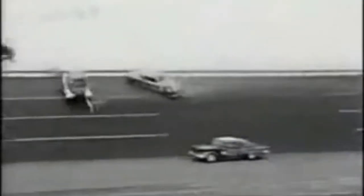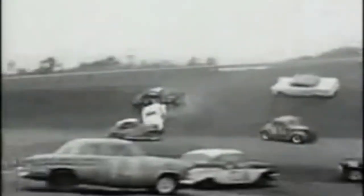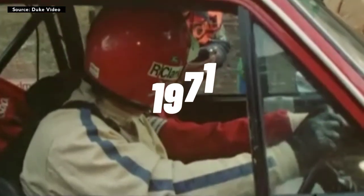It was another story, with no safety features in car racing. During these years, 22 people died in race car accidents, because roll cages were considered to hinder speed, agility and performance. In 1971, roll cages became compulsory.